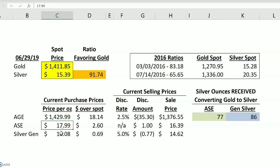So you saw the prices from the websites. If I were to sell my gold, I could buy 77 ounces of American Silver Eagles. And it's easy math, guys. It's the sale price of $1,376.55 divided by $17.99 in silver. 77 ounces of silver, that's what I would get. And if I were to exchange it for generics, same math, the sale price of gold versus the purchase price of silver at $16.08 per ounce on the generic side. That's 86 ounces of silver that I would get for the sale of that 1 ounce of gold. Not bad.